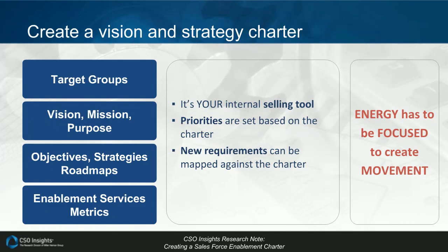And once we've done this, we've already done a lot of the work we need to do to create a charter. What we mean by that is a vision and strategy charter. So ideally, at the end of the day, you have that on one sheet of paper. During this process of assessing your current state, you probably assess what target groups you're working for. Do I provide service for salespeople only or also for sales managers? Whatever it is, it depends on your current state, no right or wrong, but just be clear about it and define it.